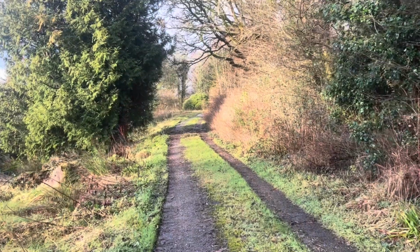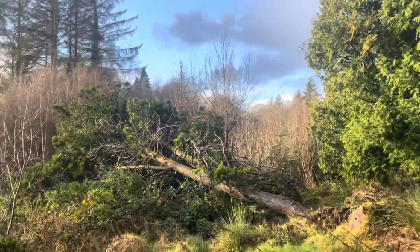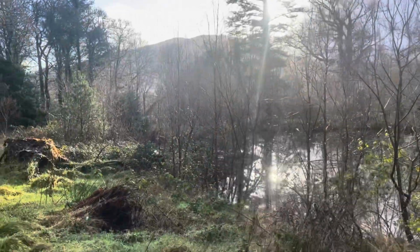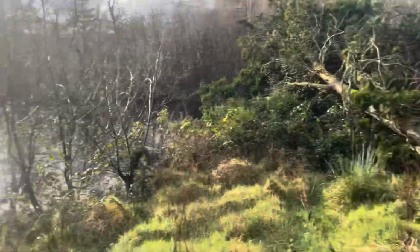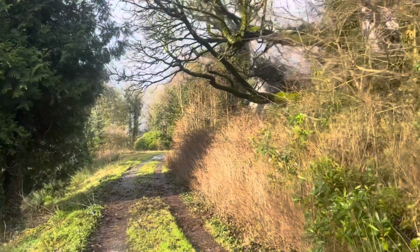But anyway, the point of the video is that I have somewhere very exciting to show you that I found. I'm walking up through the forest at the minute because it's a wee bit of a trek. There's 22 lakes on the property and a mansion. We're going to see it just coming into view there.